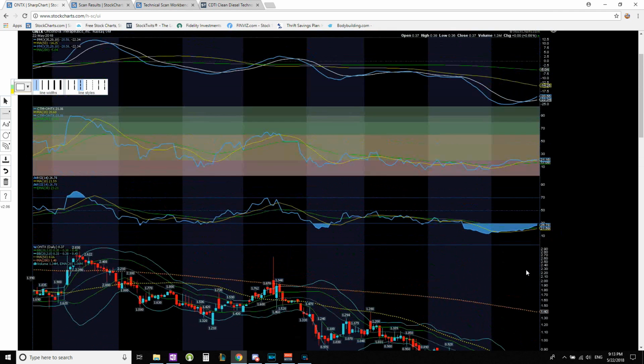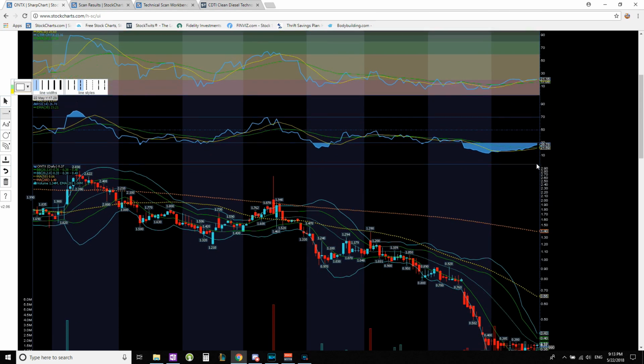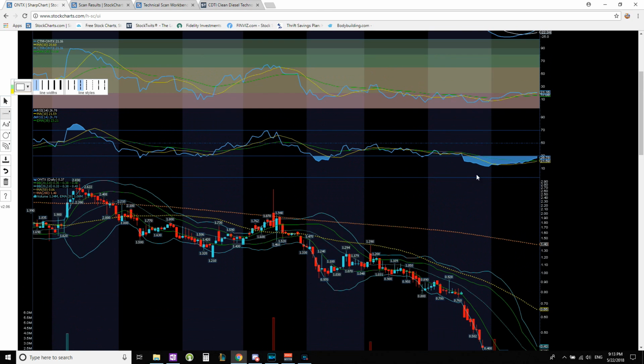But again, looking at your indicators, your PMO is already crossed. As you can see here, your 30-period moving average, which is the green line, has been on a consistent downtrend, and now has finally flattened out and is beginning to try to trend upwards to show that the momentum is shifting. Even your RSI is broken above its 10 and 30-period moving average, even though it's still oversold. It's trending upward above its averages.